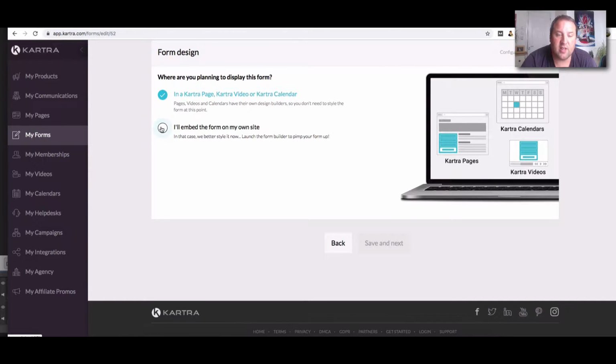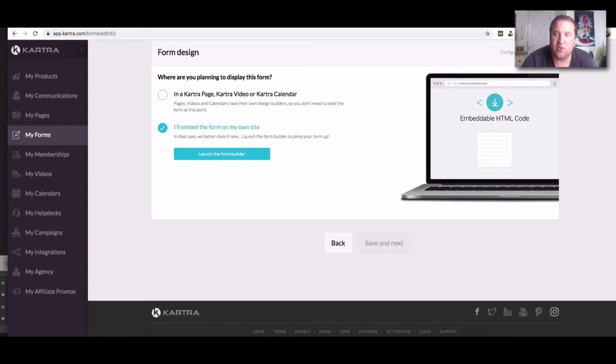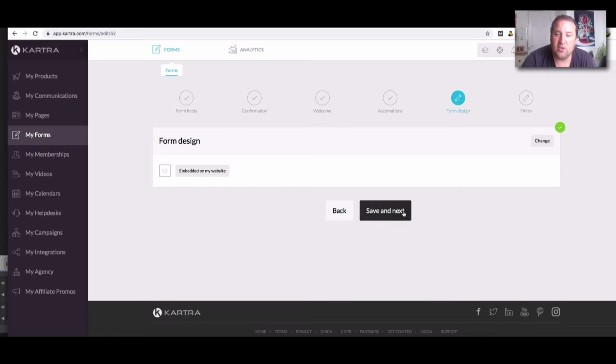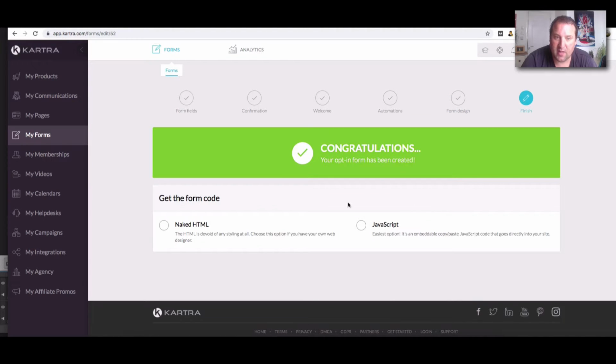And then this one is we're going to embed it in our own site because we're going to use our own form, because I'll show you that when we do the opt-in page. Okay, and then that's it. So that's the two forms done, which we've got to come back and create.